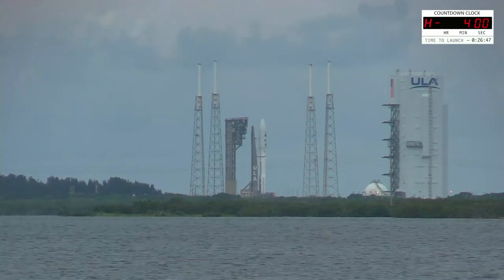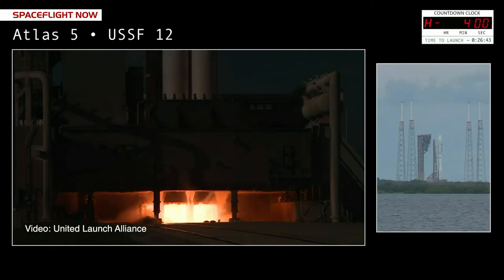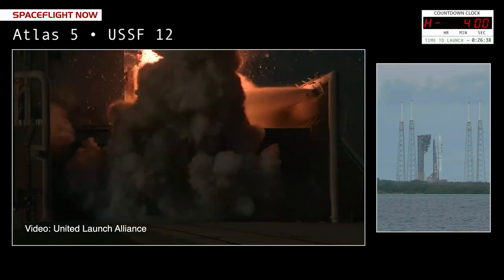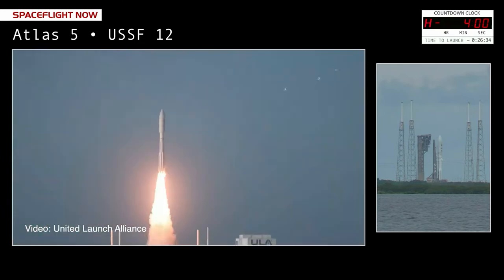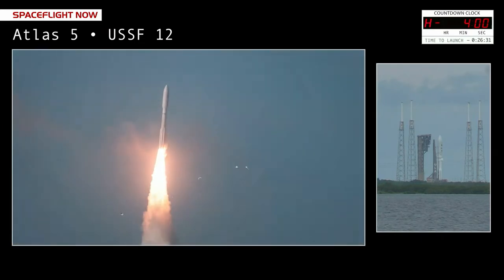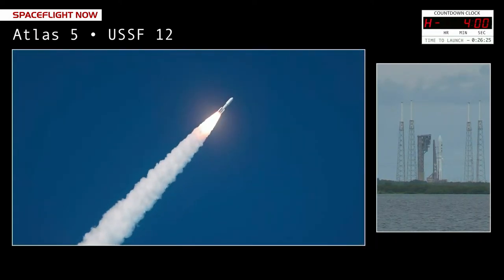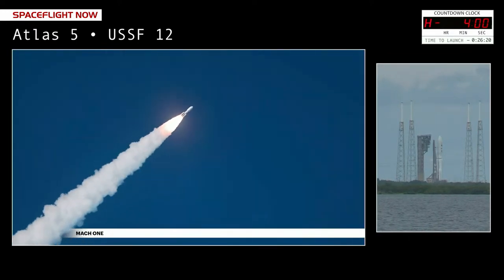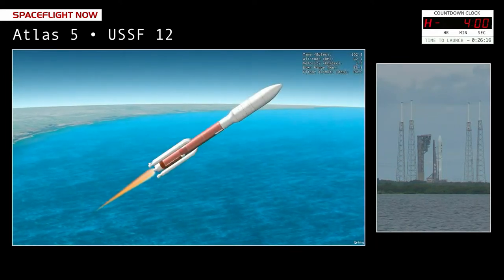We're going to play a video now of the planned flight profile for tonight's mission. Here's what we can expect to see when the Atlas V begins its flight for the USSF-12 mission for the Space Force. The RD-180 engine at the bottom of the first stage will ignite. A few seconds later, four strap-on solid rocket boosters will come to life to produce about 2.3 million pounds of thrust to power the 196-foot-tall or 60-meter-tall Atlas V off the pad. It'll pass the speed of sound in about 58 seconds and then continue heading downrange to the east.